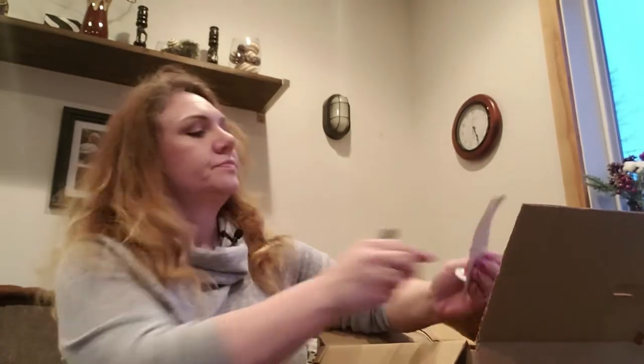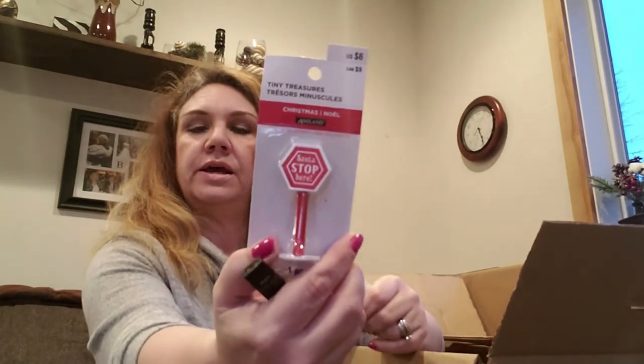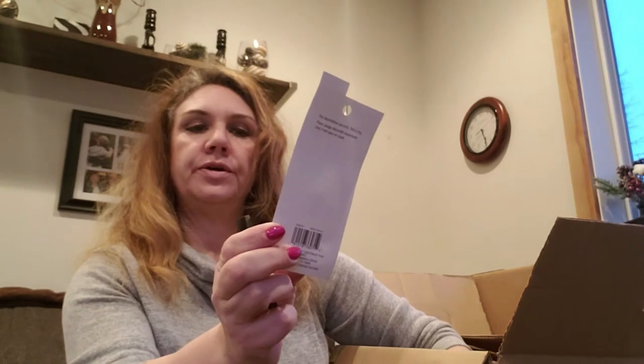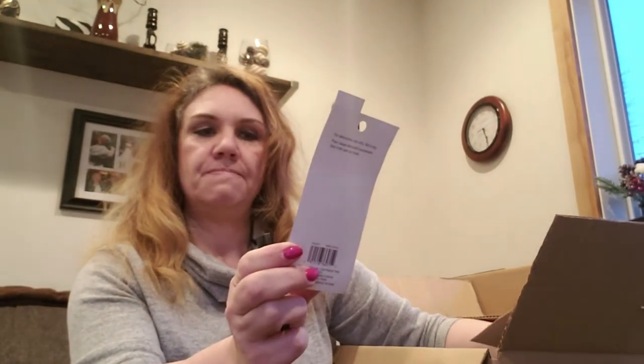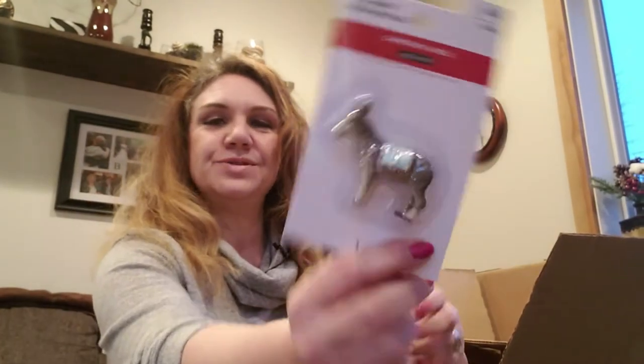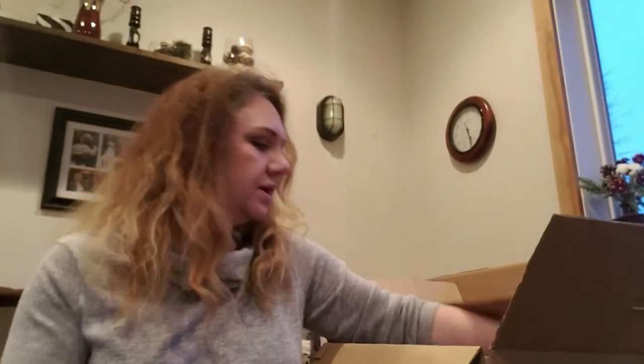Another snowflake cookie cutter. We have Tiny Treasures Santa Stop Here sign, $6. I do have a little village that I put up every year. It's kind of big to go with that, but maybe depending on what else is in here, I'll be able to start another one. We have the donkey. He's so cute. He's also $6.